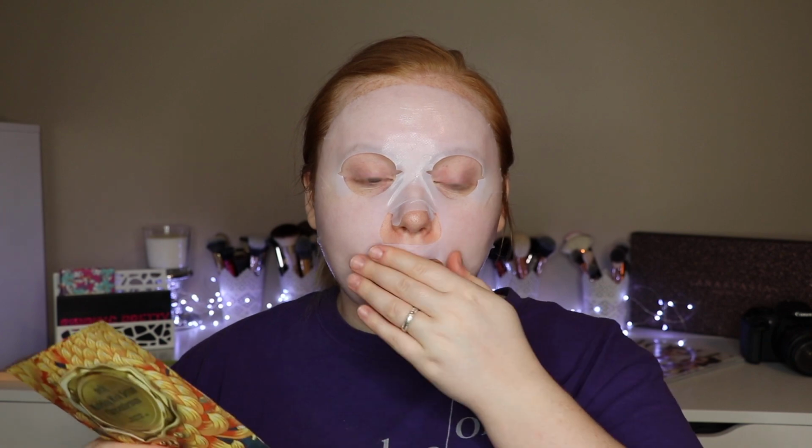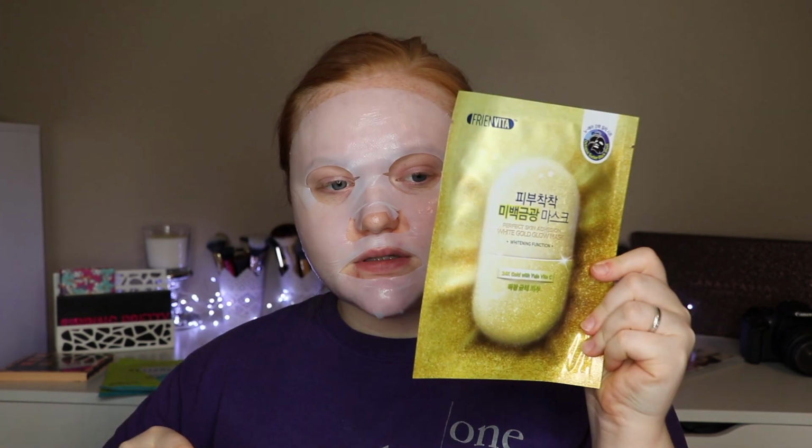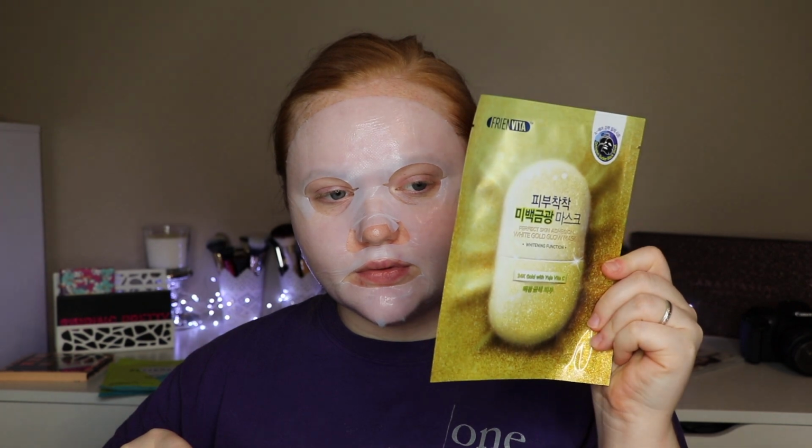I feel like they're not as hydrating for me, but a lot of the time those have really good firming and anti-aging benefits. Sorry, this mask is slipping down here because I'm talking so much. This one here is from Frenvita, Perfect Skin Adhesion White Gold Glow Mask. So it's like a gold mask.